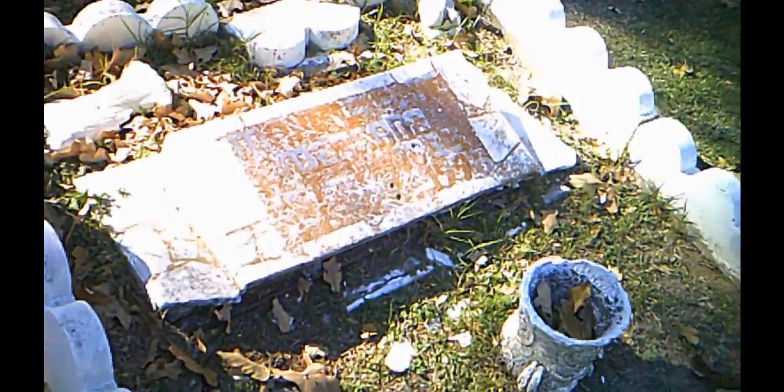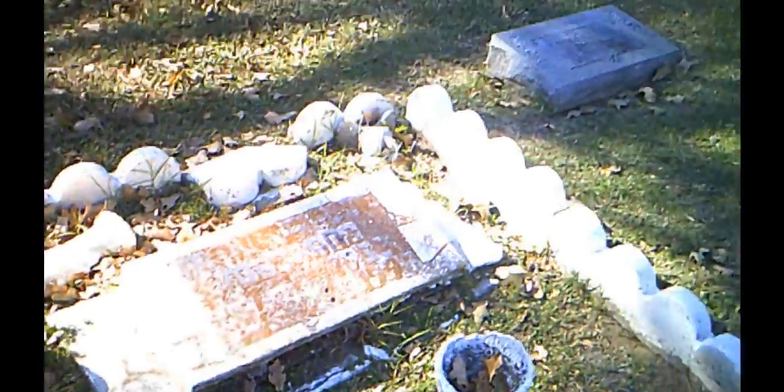Hard to make out the headstone. Looks like it's been damaged, broke off. Looks like the date is maybe 1995. It's hard to read because a lot of the lettering and the numbers are kind of faded off or just gone.